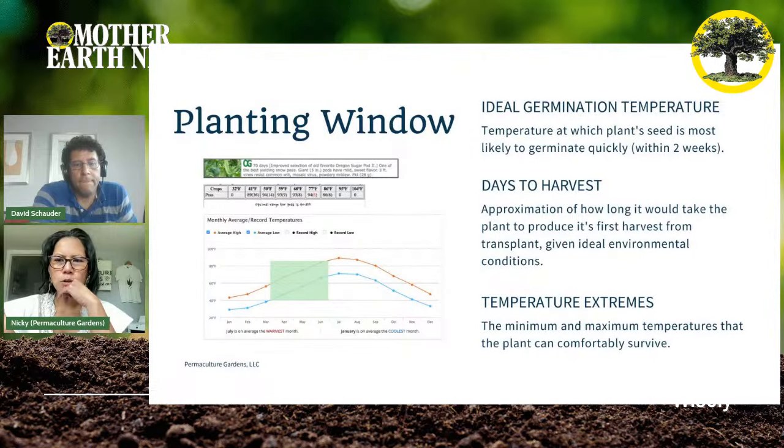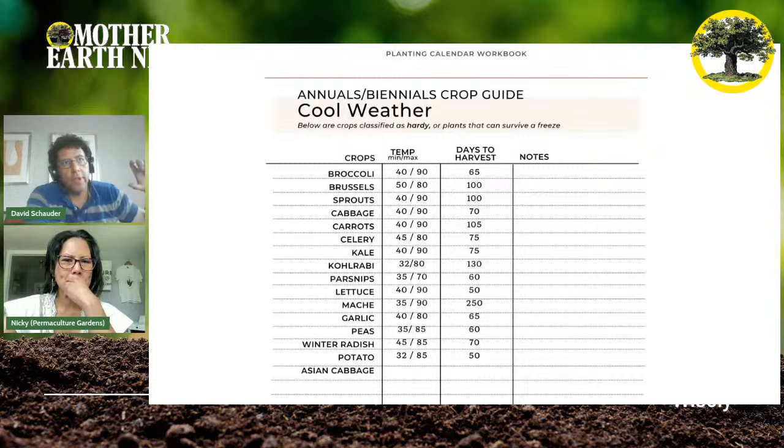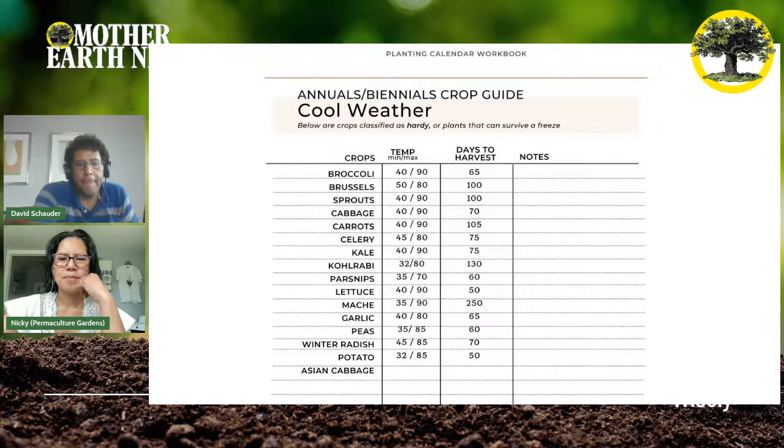Days to harvest means how long it would take for the plant to produce its first harvest from transplant, not from seed starting. So if you see days to harvest in this column, it means from the time you transplanted your cabbage, it will take 70 days before you harvest it. Just a quick note: when you're looking at the back of a seed packet, if they have days to maturity or days to harvest, that's always from the transplant, not from when you plant the seed. So depending on how quickly that seed takes to germinate and develop into a seedling, that might be a couple more weeks that you have to add to the amount of time from when you start the seed until you're able to harvest the plant.